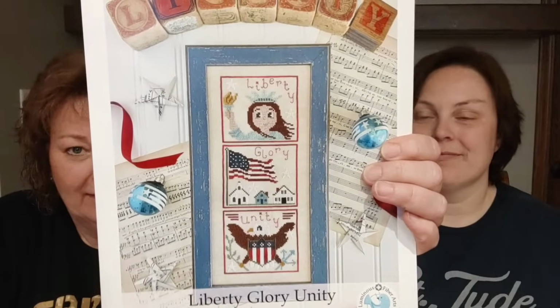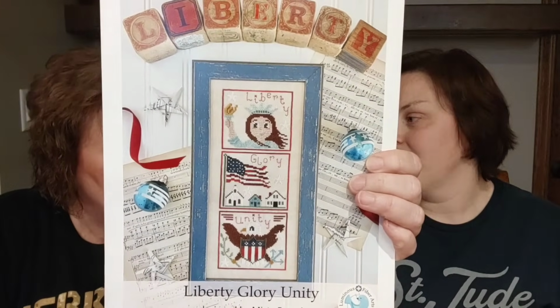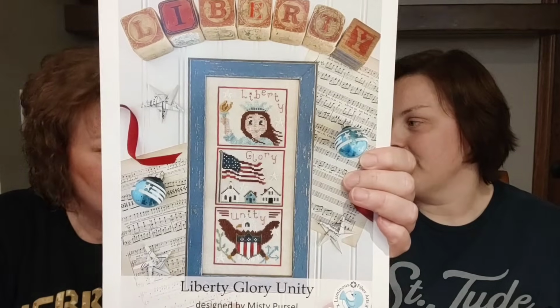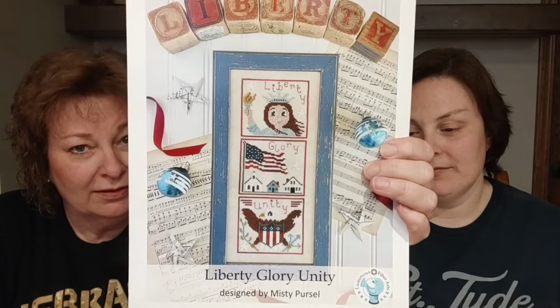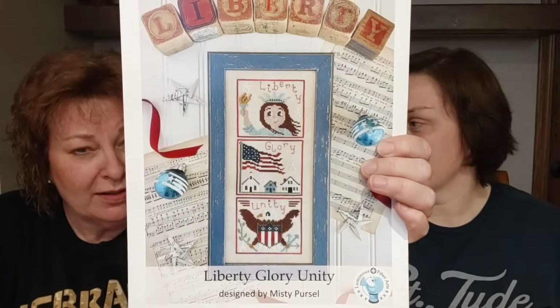And we have Liberty, Glory, Unity. And that goes along with her Hop Peep Leap, and what was the other one? There's a Santa Claus one. Yep. Jingle Jolly Joy. And a Halloween one. Yep. Spooky Spells, Sneaky Spooky Spells. Yep. It'd come to me eventually. And I believe that one concludes it. She said last year she had one left.